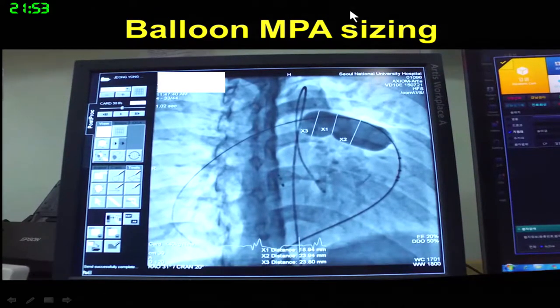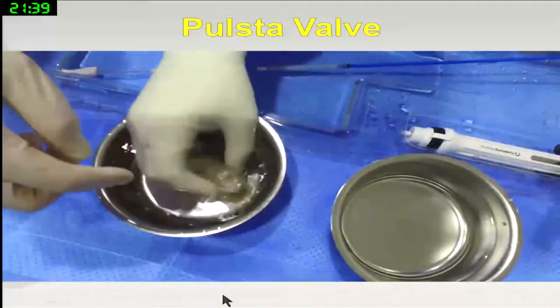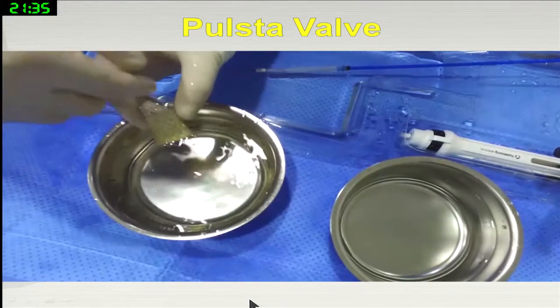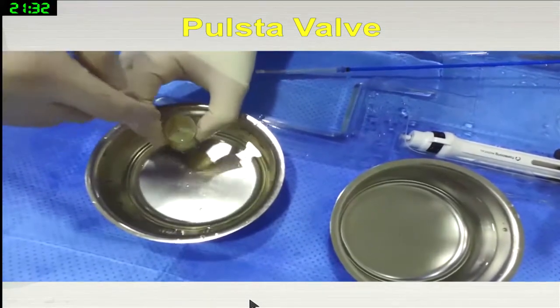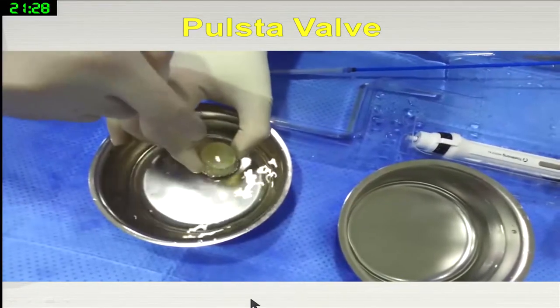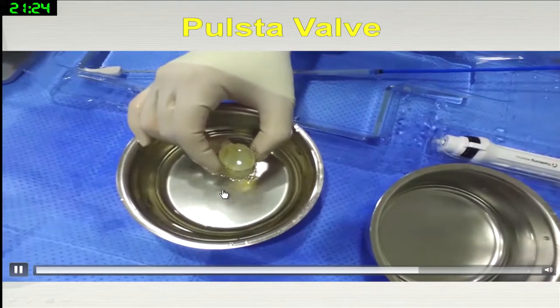Before this procedure, I gave diuretics. Sometimes I felt that diuretics can decrease the size, so we can reduce the size of the valve. So this is the explanation of our valve. The treated porcine pericardium was covered inside the stent, and three porcine valve leaflets were sutured inside the pericardium.